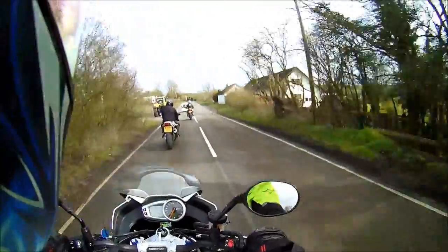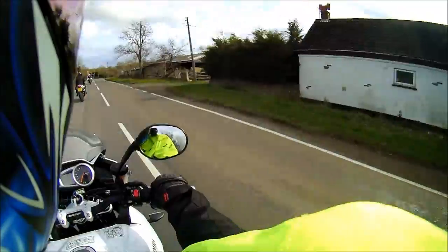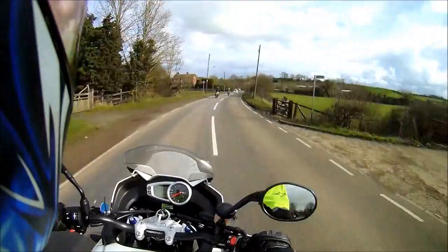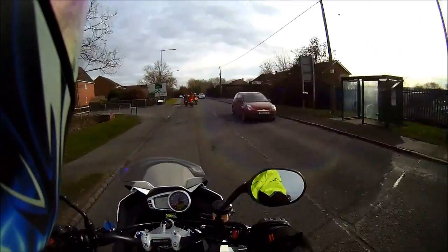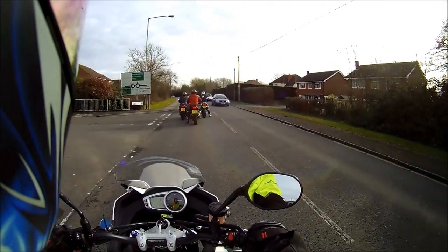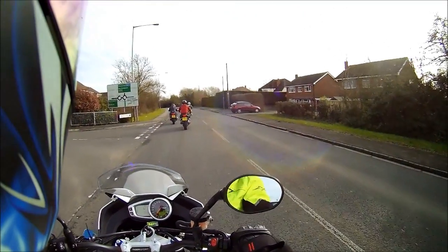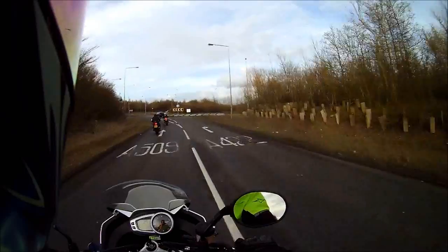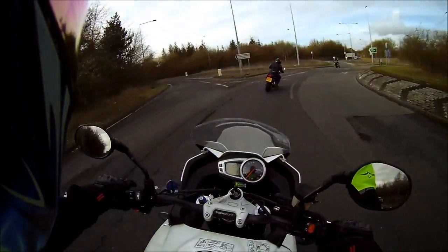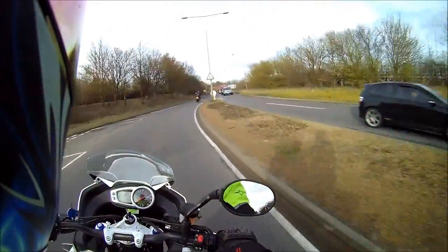There's a small amount of vibration in the bars that you can feel, but it's not horrific. It's no more than you'd expect. Generally handles the bumps quite well. The clutch is nice and light on this. It's very smooth. It's not heavy, it's not hard work. The biting point's comfortable. Changing down is clear, precise. Bumps are handled with a good amount of control.